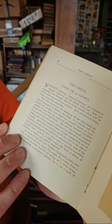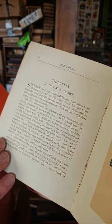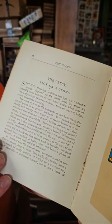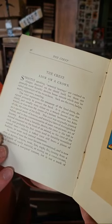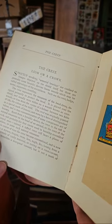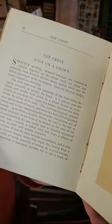Strictly speaking, armorial bearings are confined to charges depicted on the shield itself, but there are generally some heraldic devices borne outside which may be called appendages of the escutcheon. Such are the crest, badge, motto, supporters, mantling.